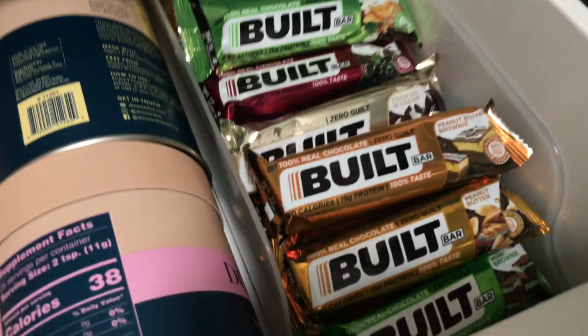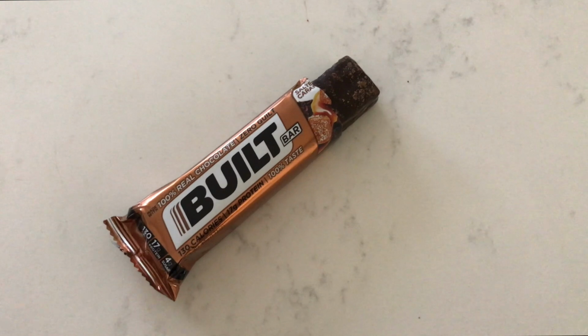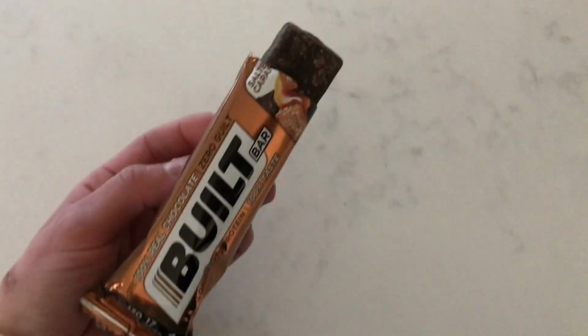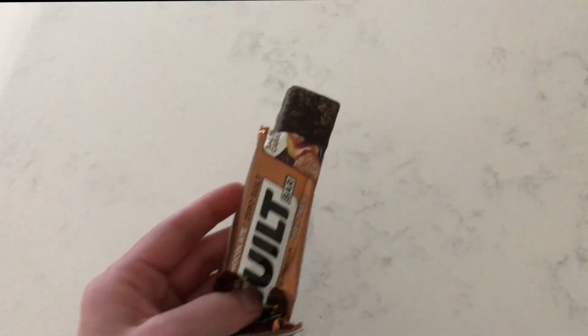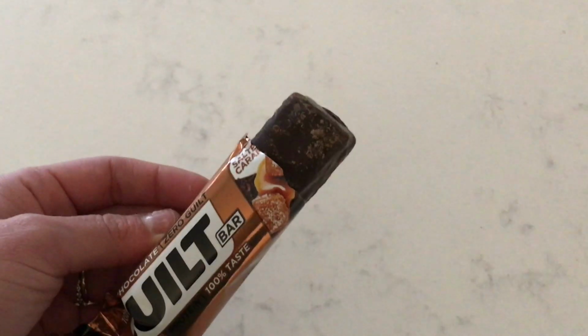Yay, now I'm all restocked. Oh my gosh, I just opened the salted caramel. It smells so good. And all of them honestly look just like a chocolate coated candy bar, but I was craving something sweet. So this is perfect for a midday smart sweet snack option.